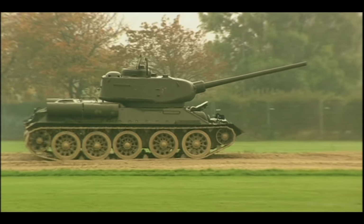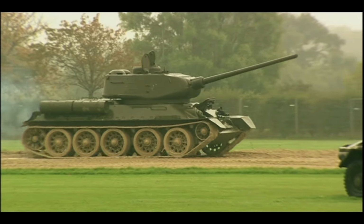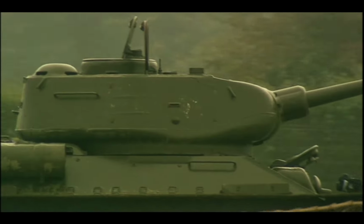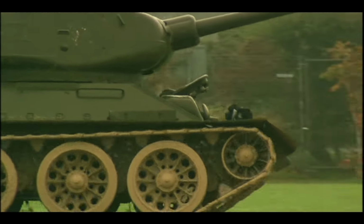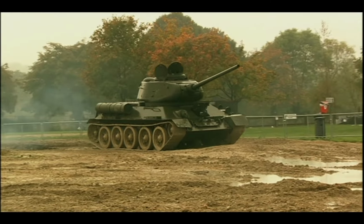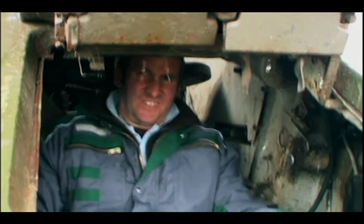To turn, what I'm doing is I'm stopping the right-hand track and powering up the left-hand track. Apparently, to save space and weight, the Russians used to use female tank crews. They need to be pretty strong women, because steering one of these is a muscular commitment.